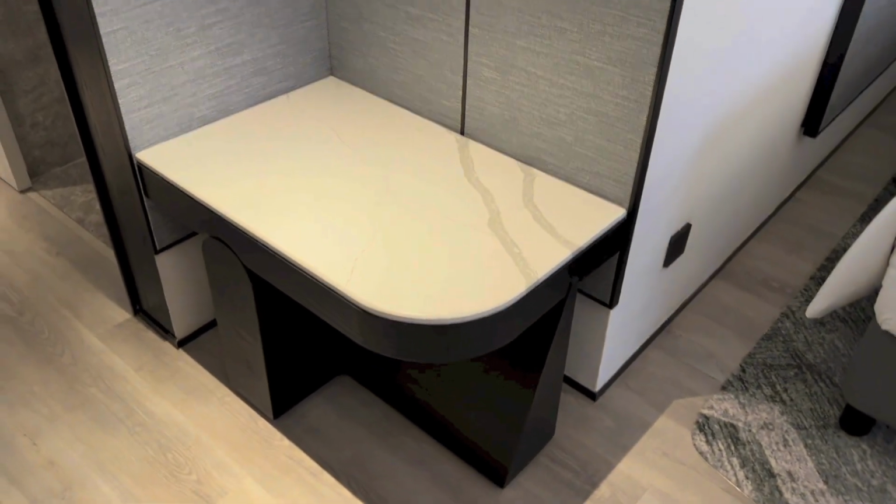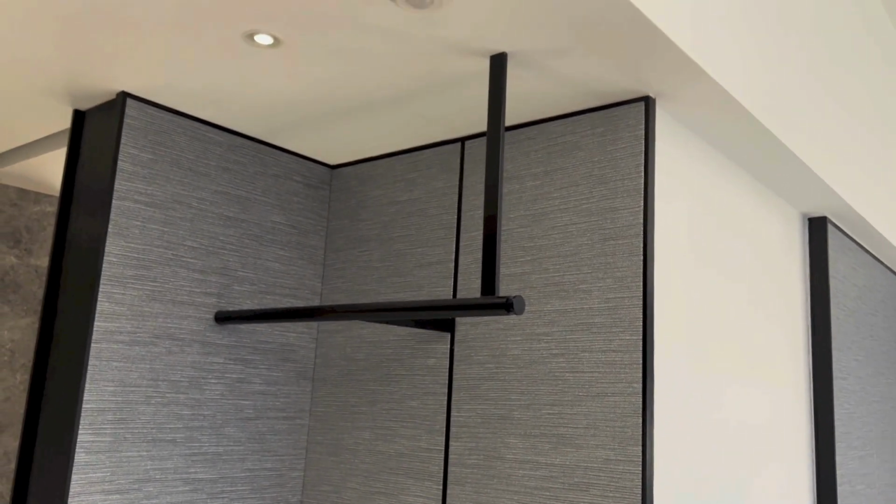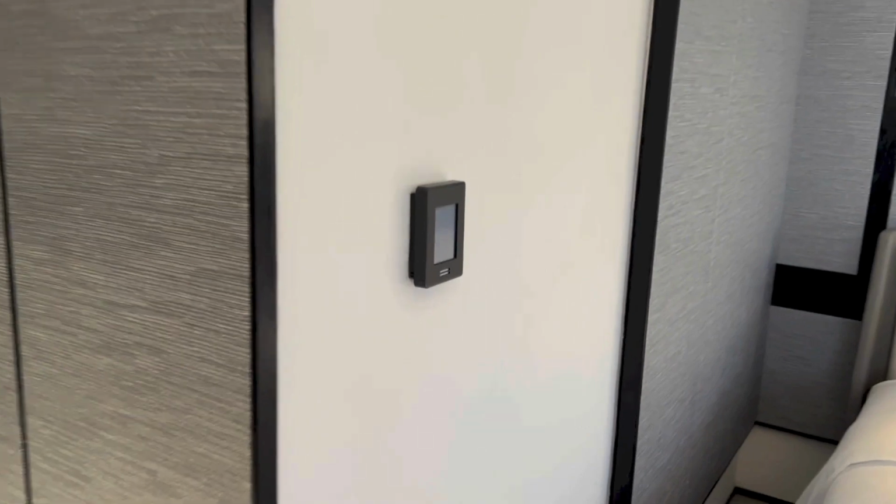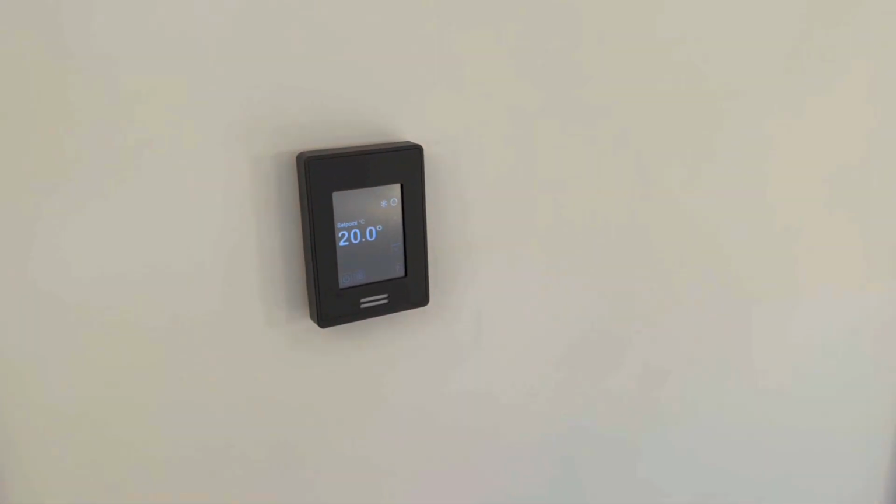Here we have a place to put luggage, and there is another bar right there to hang items on. Climate control panel, power outlet, a reading light, so if you want to turn it off, just push the light in, and when you want to turn it on, just pull the light out.